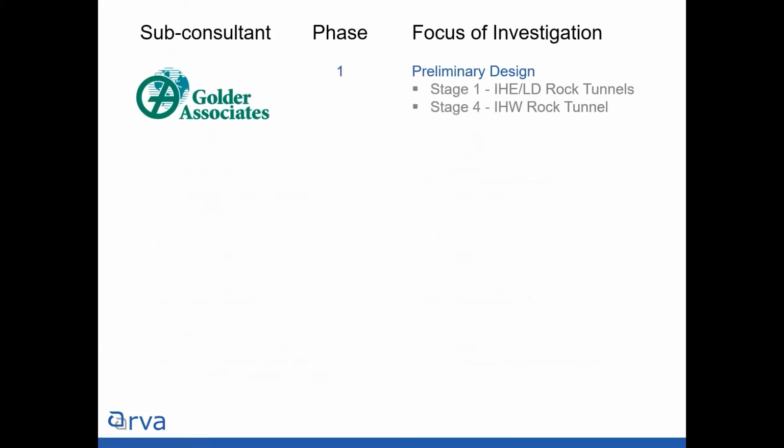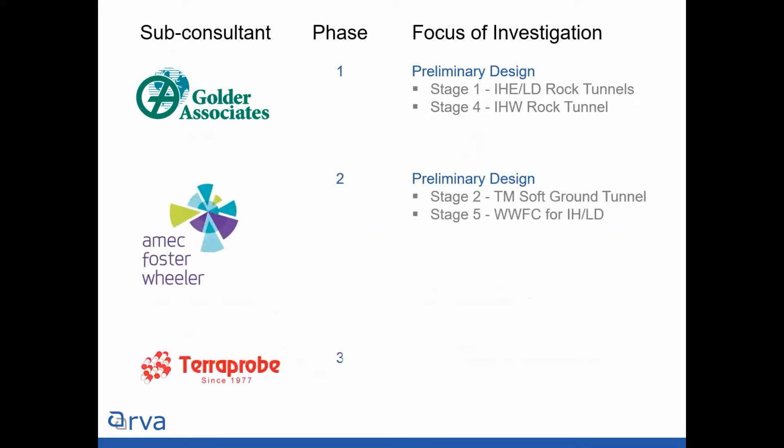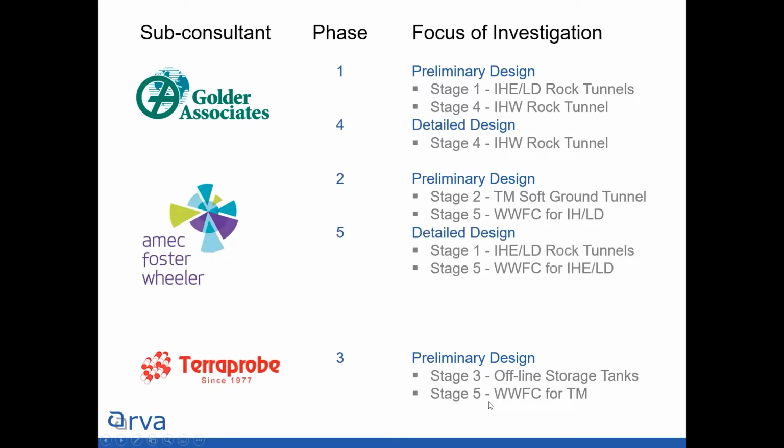So just closing up quick, we did 6 different phases. Phase 1 went to Golder, number 2 went to AMEC, who's now Wood. Phase 3 went to TerraProbe. And the idea there was to do preliminary design level geotech of all the stages as best we could, and then use that to better refine where we wanted to focus our investigation for detailed design. So stages 4, 5, and 6 went to those individuals.